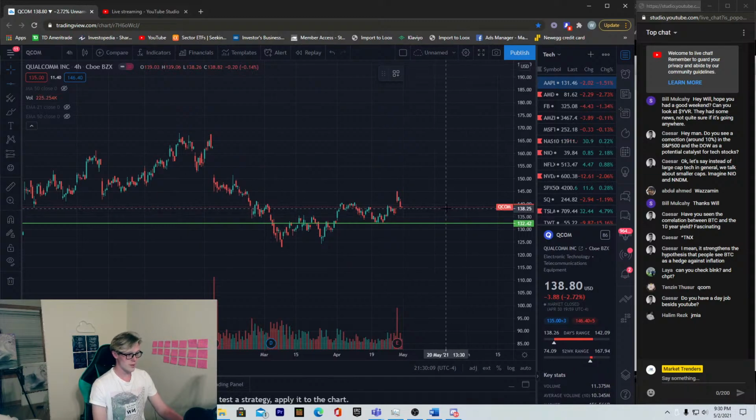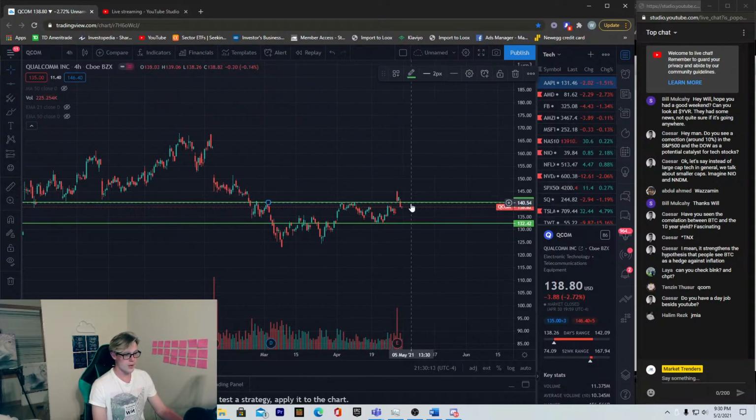132.42 is the support, resistance at 140.70. Looking for the breakout above that. We got above that, and we did have earnings right here, where I'd look for a dip buy right here, 132.42. That's where I'd buy in.